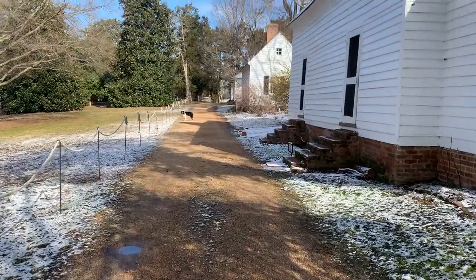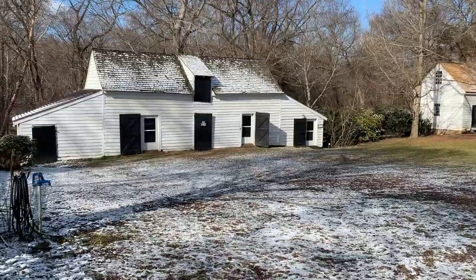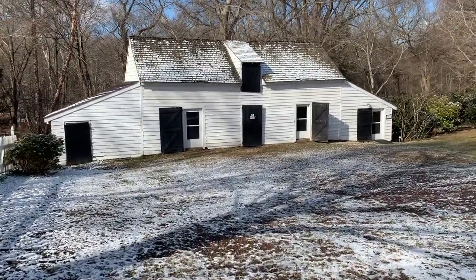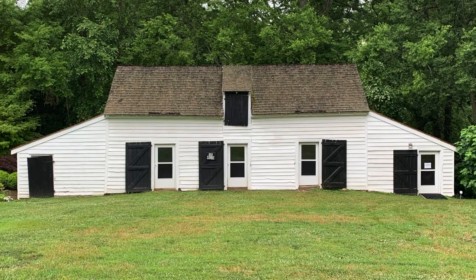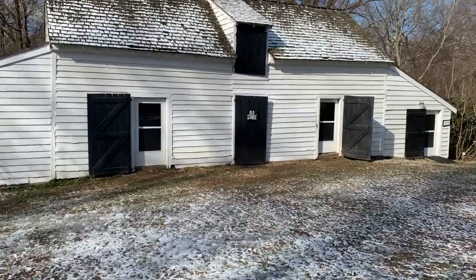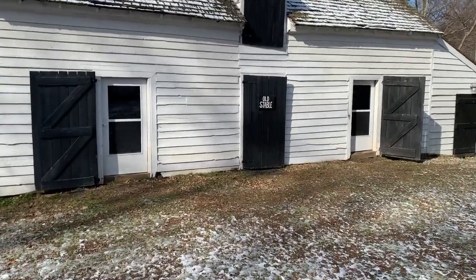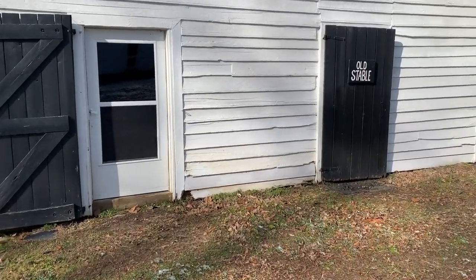A little bit further down our gravel drive, we look to the left and we see the old stable. So the old stable you have access to for the entirety of the wedding day, in addition to access to the grounds for the entirety of the day. This space usually is utilized as a groom's den for at least part of the day. Sometimes we'll have brides come in here with their bridesmaids and do hair and makeup in this old stable area before moving over to the main house to get dressed.